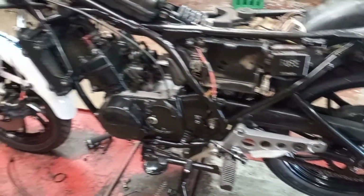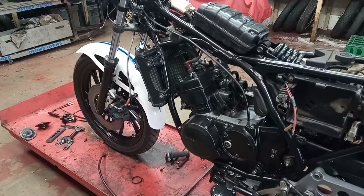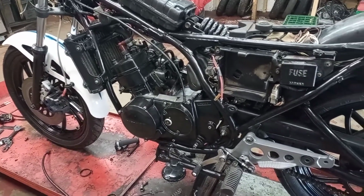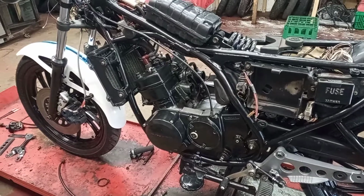Me and Rog went to collect an engine on Saturday off Dave Watton for the MT. Very happy with that purchase, guys. It was a very, very good engine inside. Never been to bits. We were overjoyed.